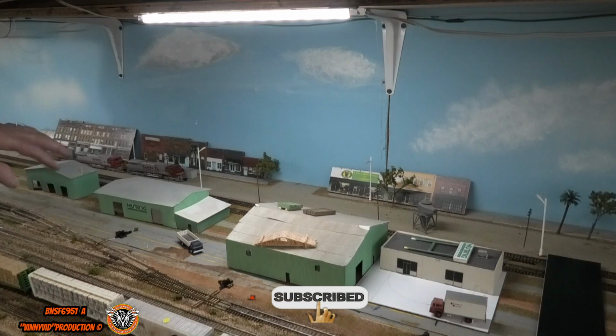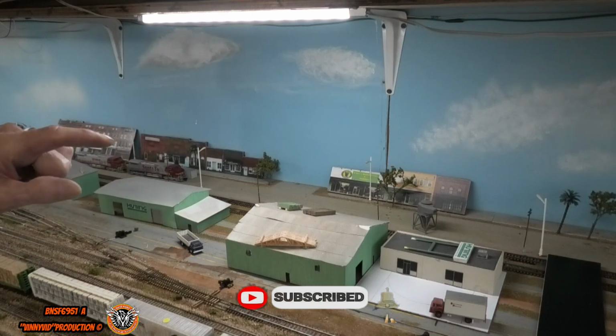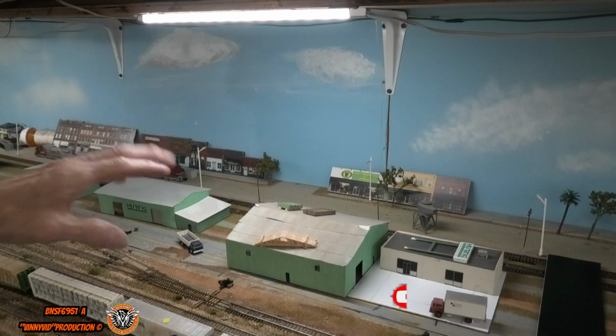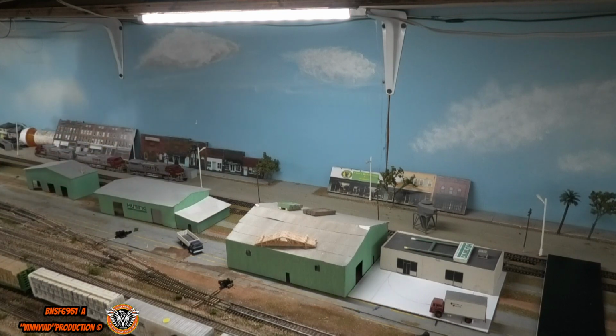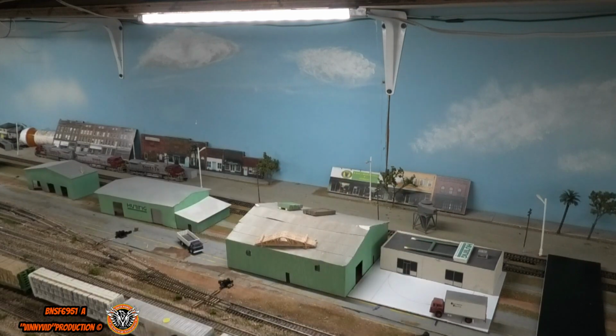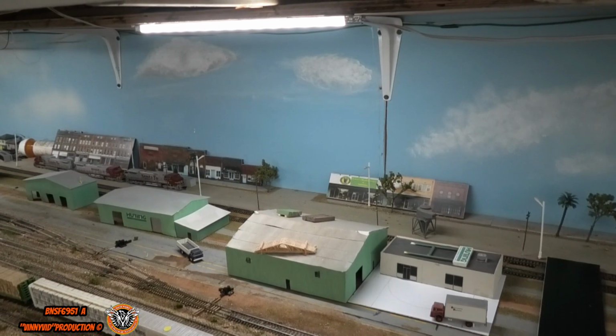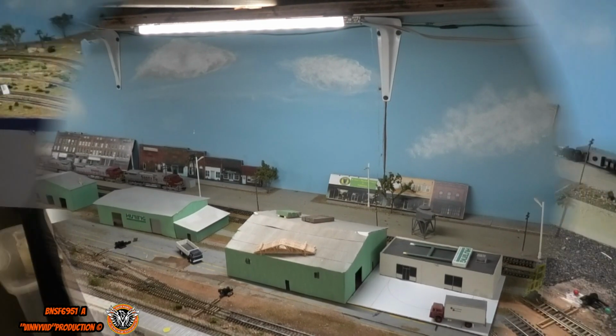Most of this is going to get cinder ballast all in here, and this will just be a little bit of concrete right there. Anyhow, that's what's going to happen here. Now let's move over to the other side and see how the other part of this transformation is going to take place. Stay tuned and we'll be right back.